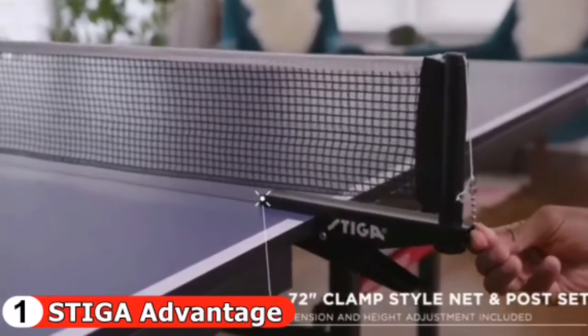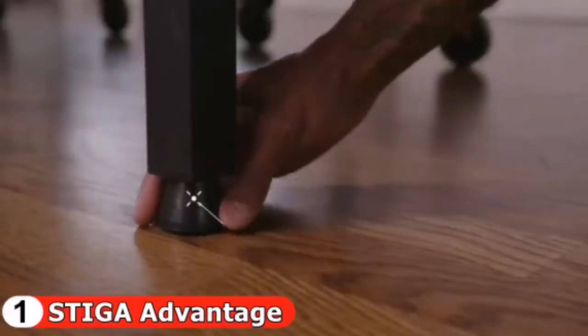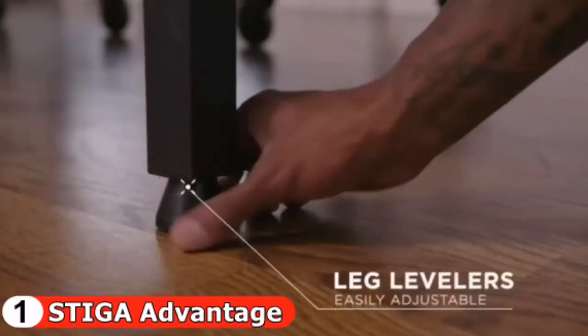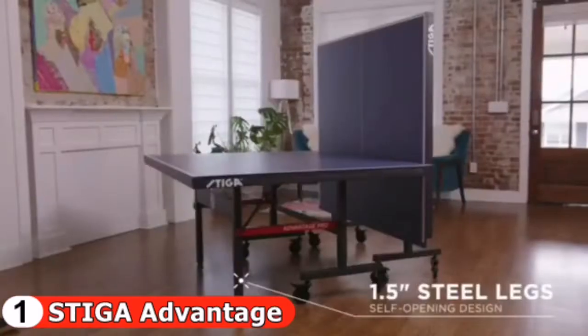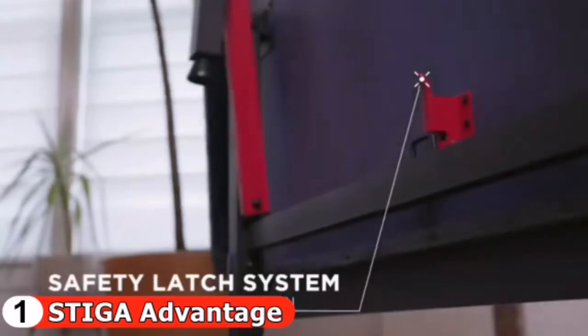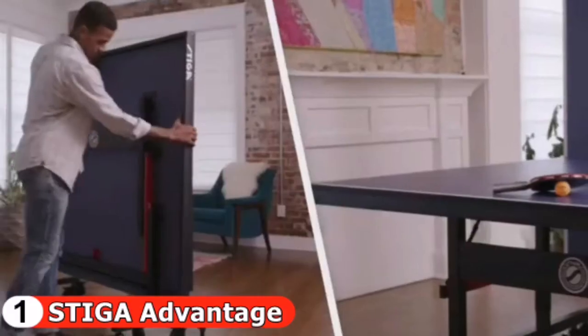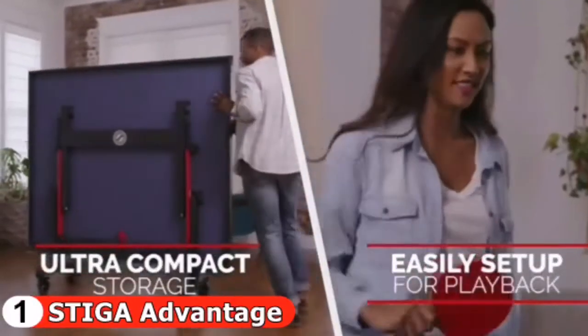setup. Play with ease thanks to the 3/4-inch thick tabletop that has various finishes for roller coats as well as silk screen stripes. It is easy to attach and remove the clamp-style tournament 72-foot table and the post, which includes height and tension adjustments. Table tennis table that is tournament quality and made for professional level playing.